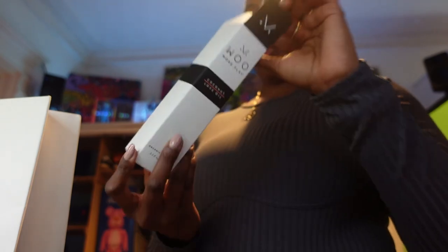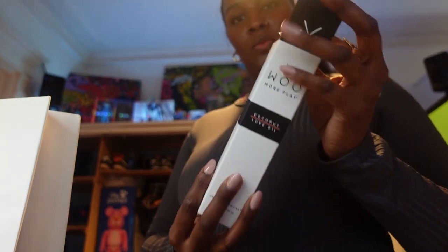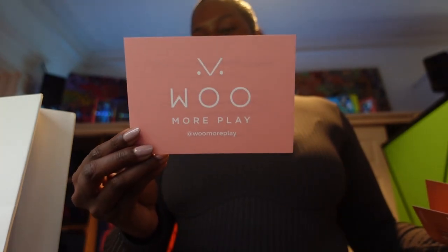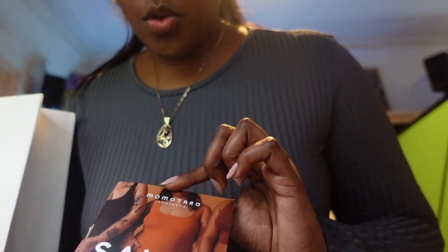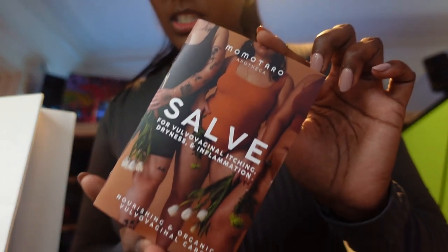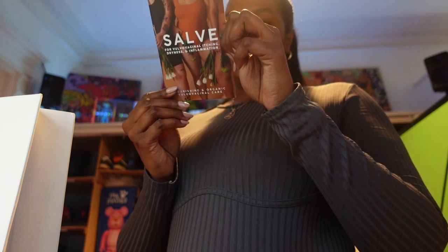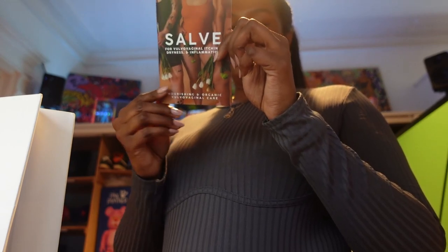Okay, so this is a little lube, coconut lube, I guess. Organic, non-GMO. That's cute. And then what's next? Oh wait, this is instructions for the oil. Heat up your oil when it gets below 69, because it's coconut oil, so it gets solid. And then we have this thing called salve for vulvovaginal itching, dryness, and inflammation. Sometimes she just gets dry. Coconut oil, indica seed butter, beeswax, jojoba, tea tree oil, Oregon grapefruit, echinacea, calendula. Cool thing.